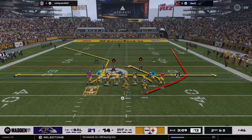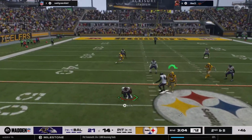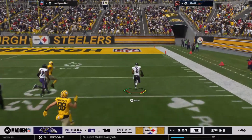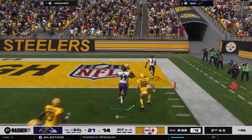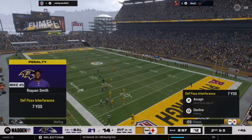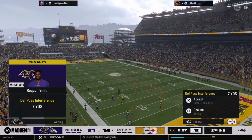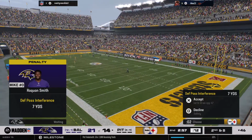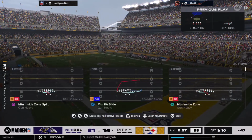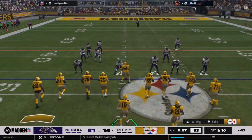Let's go. 2nd down, it's Howard. That's over the middle and intercepted. Picked off by Nate Wiggins. Oh, that's not going to work out at all. That is a safety. Here's 1st and 10.